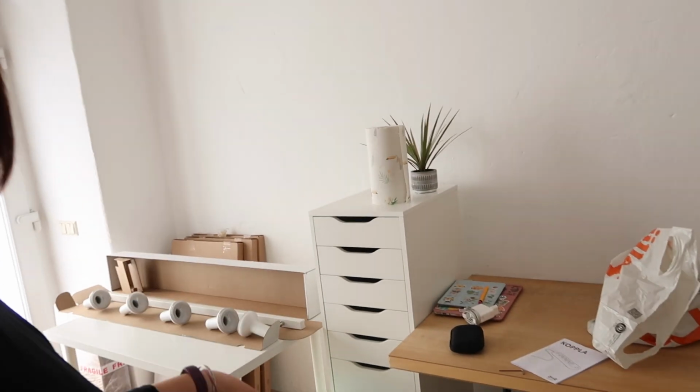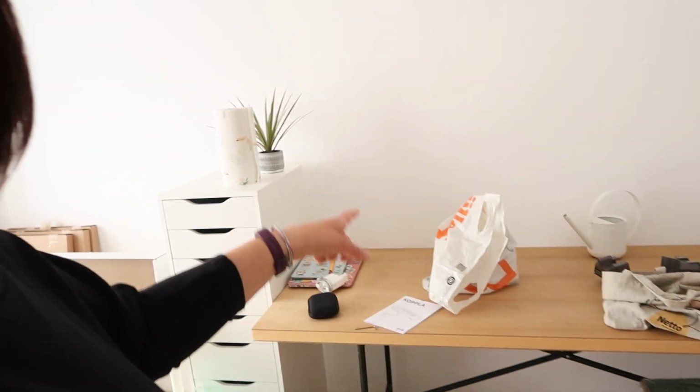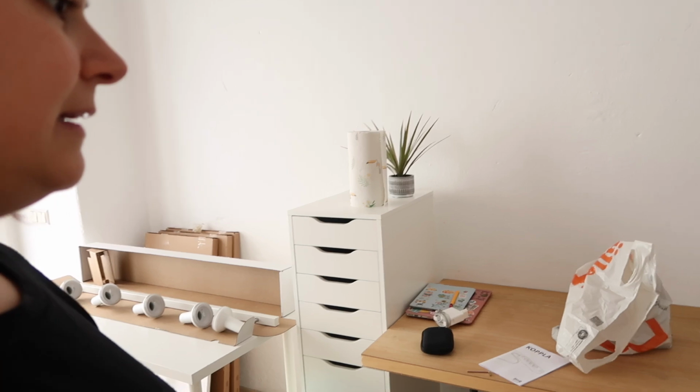Yesterday I came with my husband. He helped me to mount my desk and some other furniture here, and this table was here already, which would be really good for packing. And I would like also to clean it today a little bit because it was used, and it's quite dirty, and you know, it has stains and stuff, but it's okay because it's only for packaging orders.